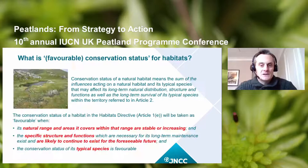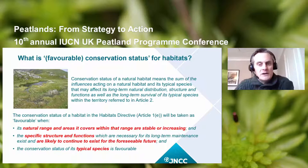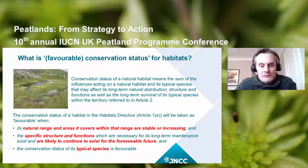What is conservation status of habitats, and when is a habitat favourable? Rather than going into all the detail, I just wanted to pick out some key things. It's looking at the natural range of that habitat and the areas it covers within that range and whether they're stable or increasing, so showing some positive progress. It's looking at the specific structure and functions of those habitats and whether those structure and functions are likely to continue to exist in the foreseeable future. And it's also looking at the conservation status of the typical species of those habitats.